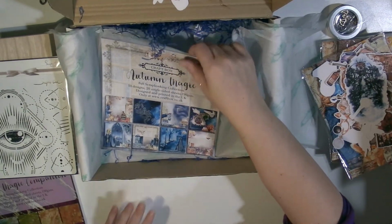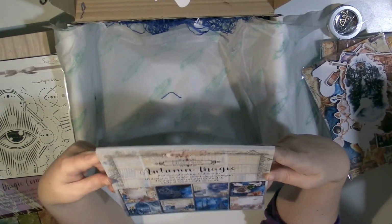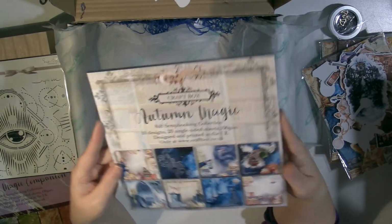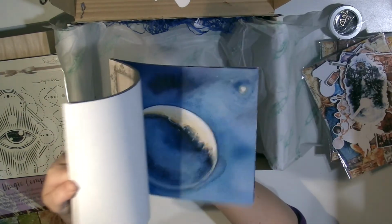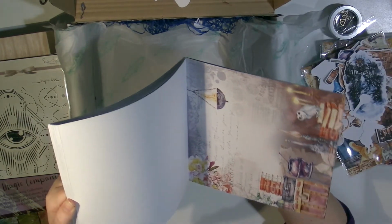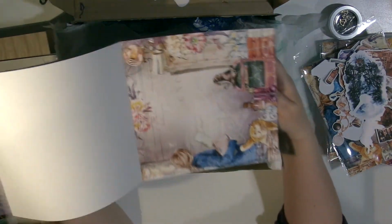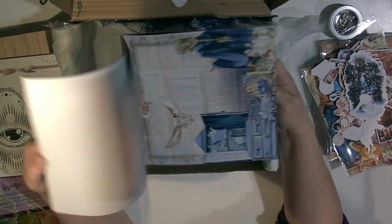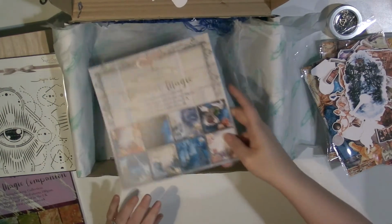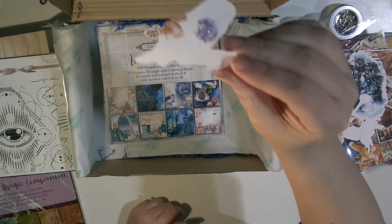And then we have the 8x8 Autumn Magic. So this is the same as the 6x6, it looks like. It's just bigger to give you options for all your journaling needs. Oh, the little cover sheet's falling. Sorry about that. I am in a new house. I have a new setup I'm still working on, so apologies for that. But gorgeous, gorgeous. And let's see what this is looking like. Oh, that is so pretty. Can you see that sparkle?